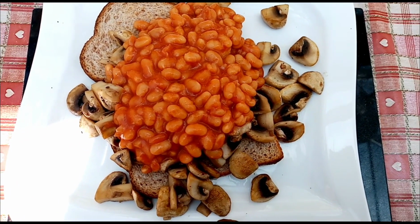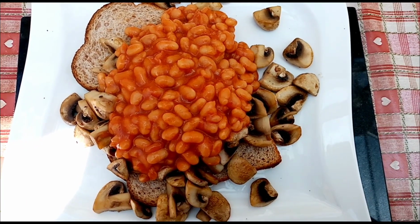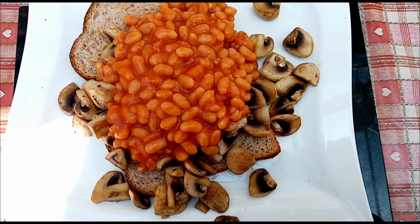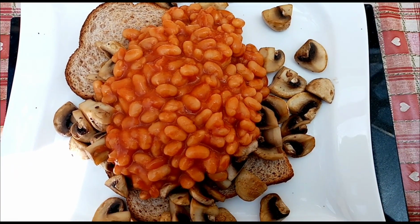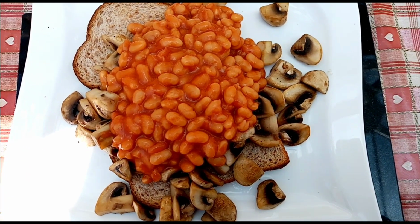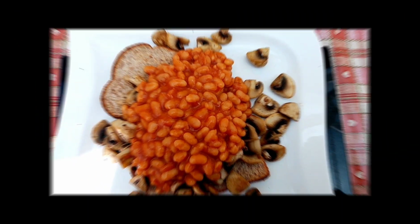And then I've got some baked beans, which are a free food. So yeah, I haven't had baked beans for ages, so I'm really looking forward to it. I haven't put any butter or spread or anything on the toast. I'll just spread the mushrooms and beans over. So yeah, that is my lunch today.